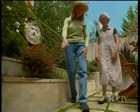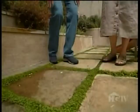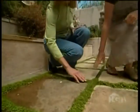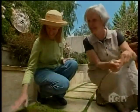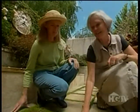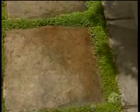Your tile with the baby tears in between, that's a great treatment. It really softens it, but yet it's still very geometrical. Now, is that a weed? That's a weed. Yay, let's go get that. I have spent my life putting this baby tears in and then looking for these little tiny weeds, which always grow there, but I do think it's a nice softening for it.